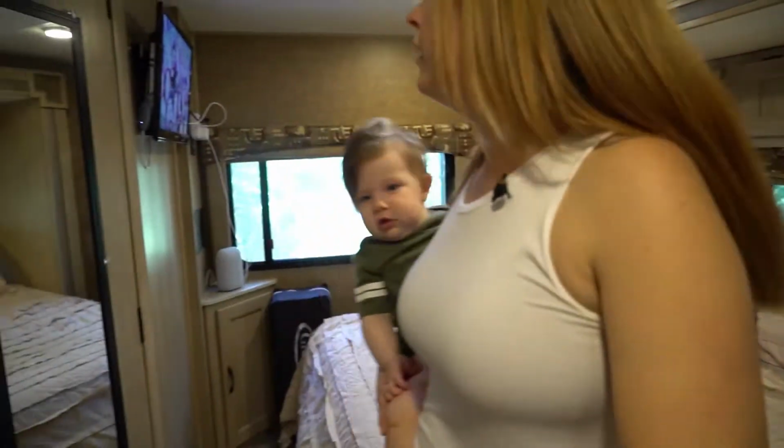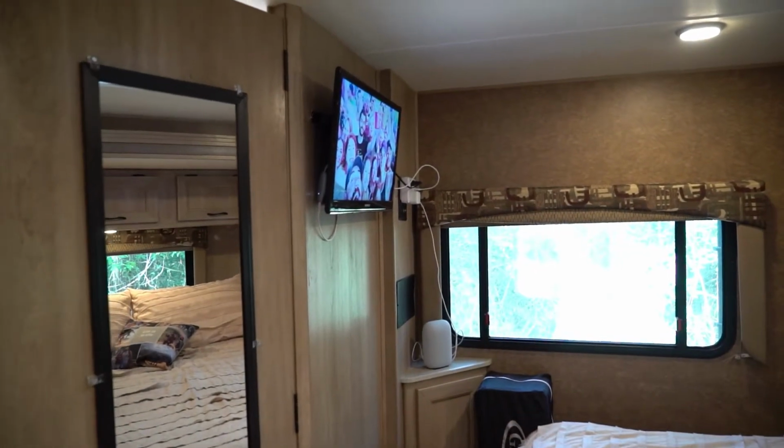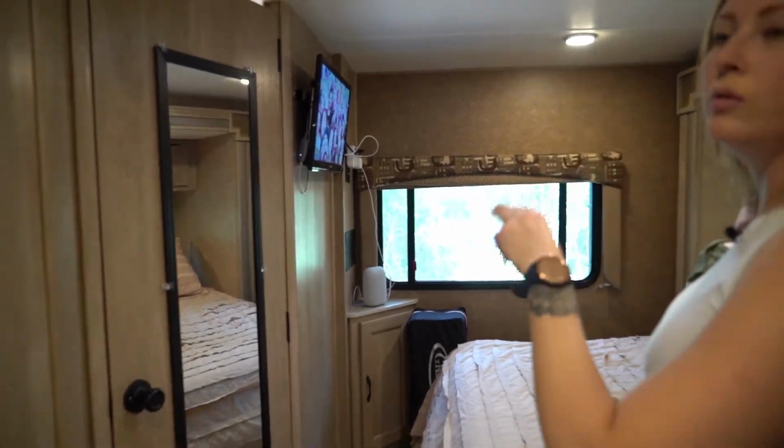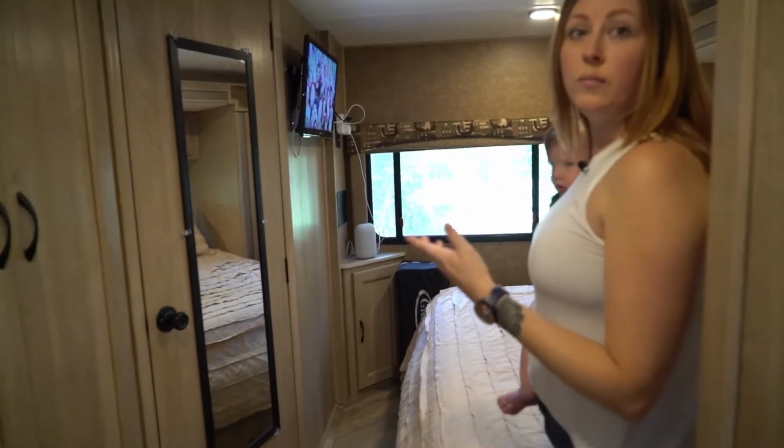You also get a smaller size TV, but it's perfect for this space. We have a Google Home set up on it right now, so you can watch Netflix, Hulu, and a speaker in the corner as well, so you can listen to music back here.